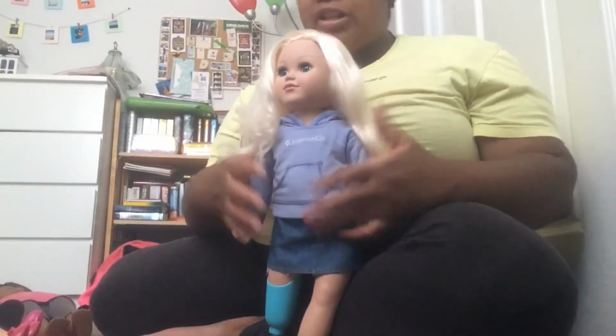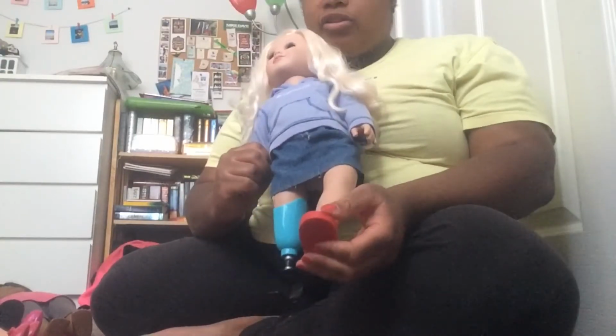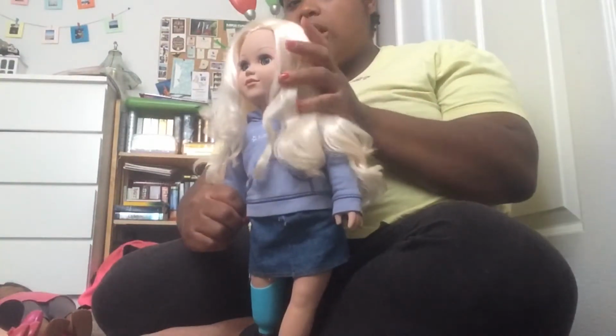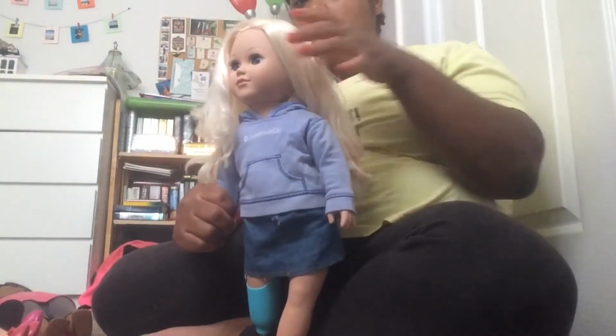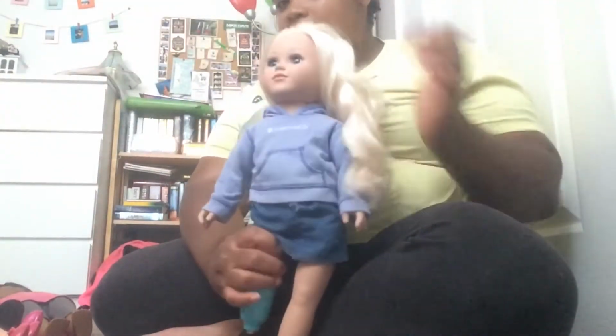Then you have London. London is super cute. She's wearing this American Girl sweatshirt with this skirt, and then she's wearing red shoes. And then I just put her hair down. It was originally in a ponytail, and I just took it down. Yeah, that's London.